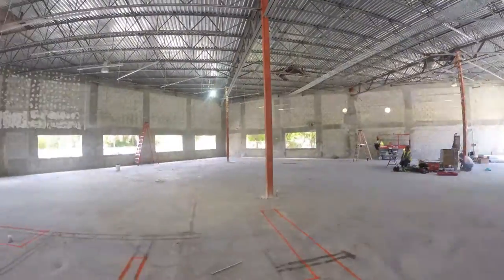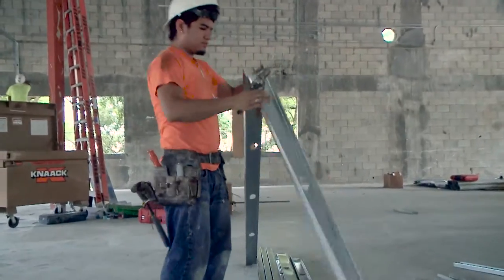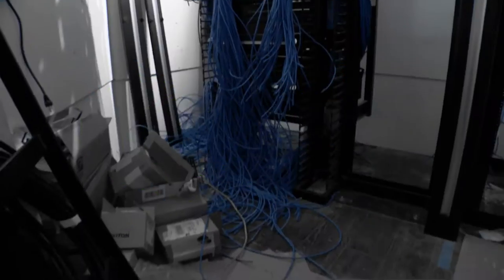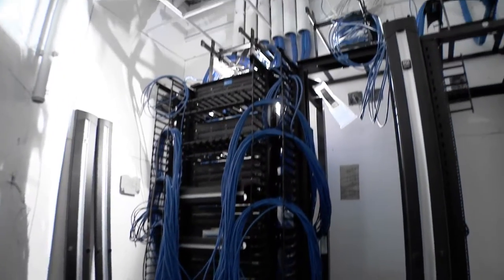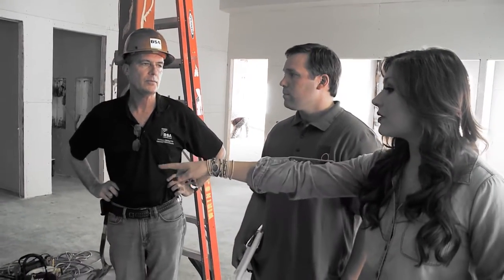Now that the building is just a shell, it's time for the fun part. We get to build it. As Mark Furman and his team begin framing out the building, we now turn our attention to the wiring. To make this new building work, it's going to require a high level of technology, and that's where we're really going to depend on Mark.